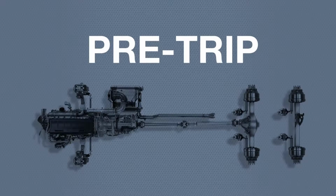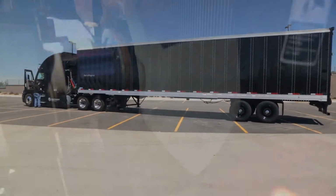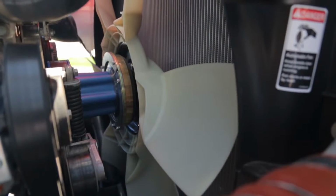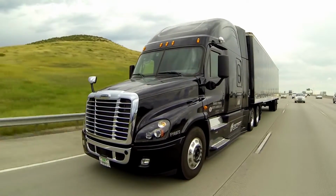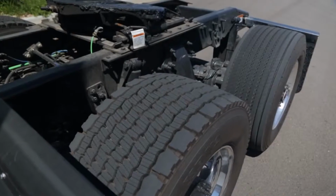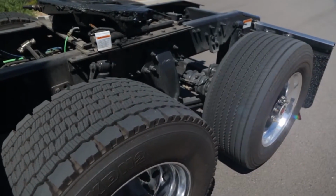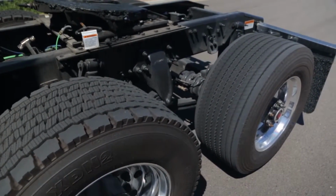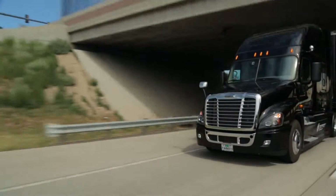Pre-trip. There are a few things to notice while doing the pre-trip inspection. One is the 6-blade fan on the DD15. If you're driving a Freightliner Cascadia Evolution Sleeper, you'll have an aerodynamic fairing attached to the front axle. Depending on how your integrated powertrain is equipped, you also might see a 6x2 or 4x2 axle configuration. Now let's start it up and take a look at how this powertrain operates.